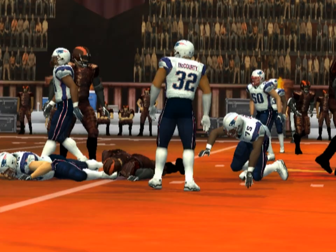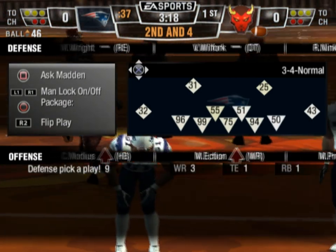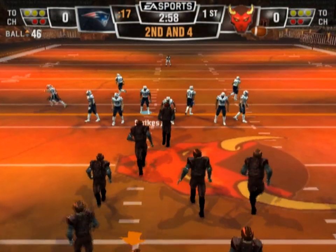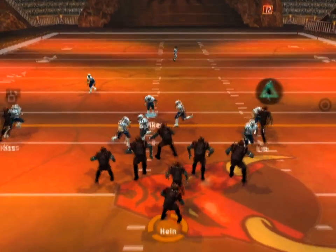That was a great hit. He wasn't getting away from that one. A gain of 6. Second and 4 coming up. Ball on the 46-yard line. Down left, down left. Set, hut.